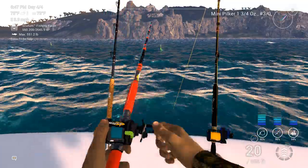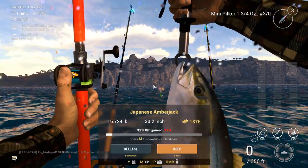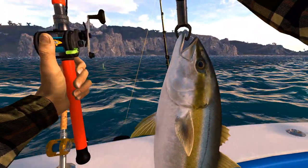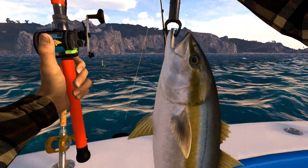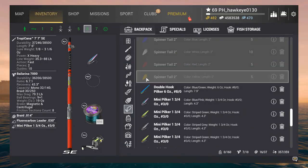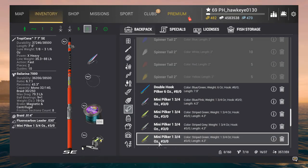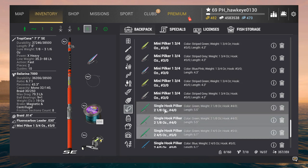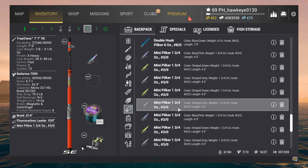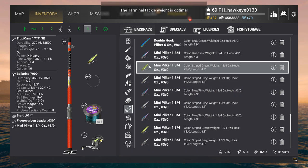Okay, we got something off the mini pilker. Let's see what we got here, guys. Japanese amberjack. Well, we've got a greater amberjack and a Japanese amberjack. Well, shoot. No green Jobfish. We got a lot of different colors here. We got mini pilkers, we got the single hook pilkers. Might try a yellow one. Do we try the rainbow one?